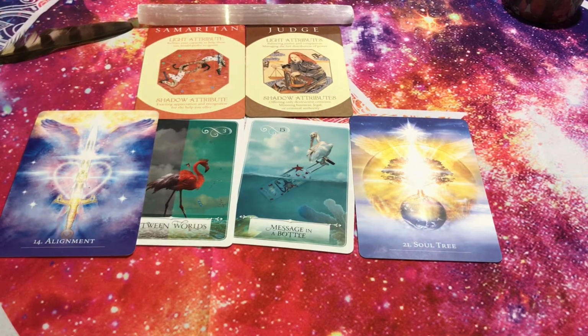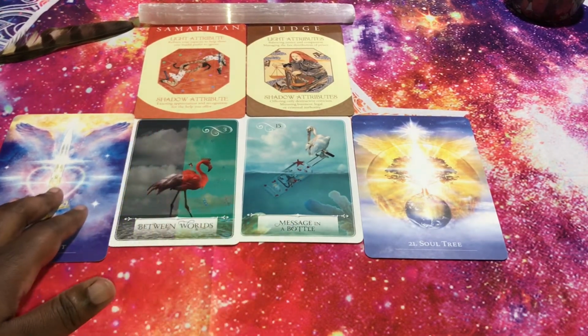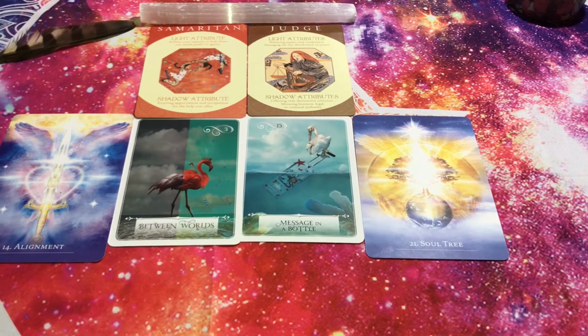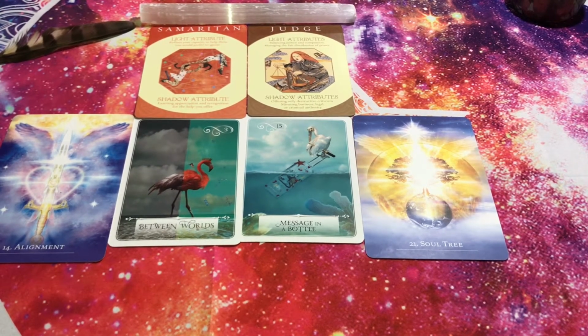And Mother Earth, Gaia, connect. Go out in nature, recognize the beauty in the trees and the earth and the knowledge that is there. Align your energy, because maybe you're not really all that grounded right now. But yeah, I hope that you enjoyed this reading.